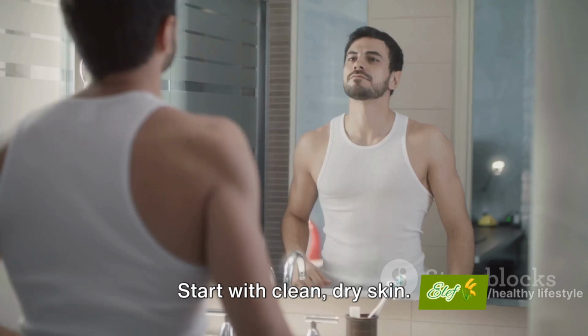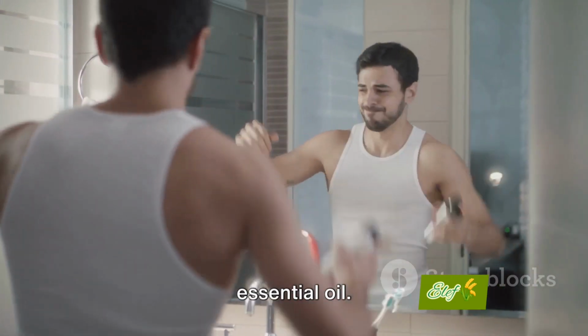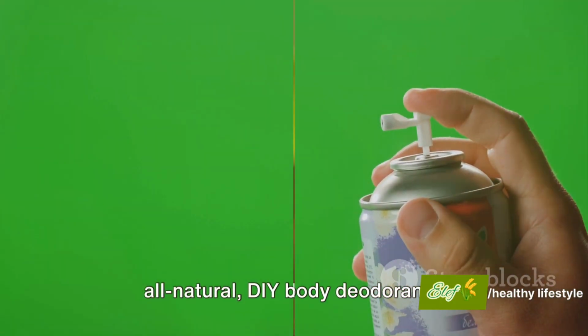So, let's recap. Start with clean, dry skin. Apply your oil or gel, then your essential oil. Apply daily for best results. Easy, right? And there you have it, your all-natural DIY body deodorant.